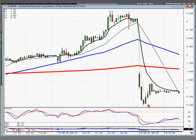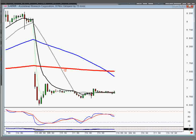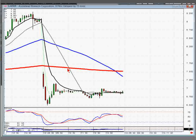So when I see something set up, I want to make sure that the 10-minute is going to confirm, and the 5-minute will kind of give me a faster view of that. And then to make sure my 5-minute is still confirming, I flip to the 1-minute chart.